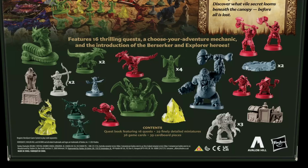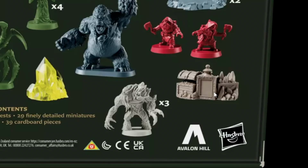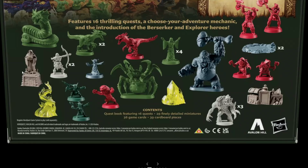Now we can get into some of the more unique elements. Along with the crystals and fire which I pointed out, there's different scenery and furniture than you might expect. This is a much larger treasure pile than the smaller treasure chests that we are used to in the base game, as well as the fact that there's a statue right here of Zargon. And statues and little decorations like that are always fun to have. And yes, a ton of jungle monsters as well.